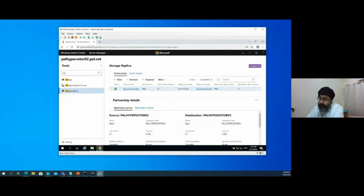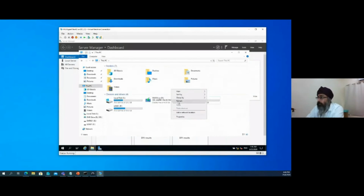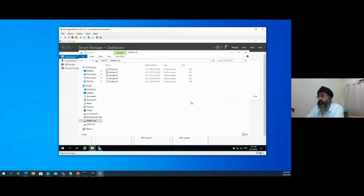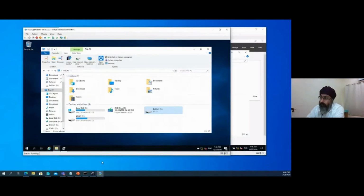Let's look at what happens to the VM storage. We go to store 2, refresh. Yes, now on store 2 we have all my data in there. Okay, let's go to store 1, which previously was accessible. Store 1, no, it's no longer accessible now. So this is the passive. You will not be able to edit the file. This is very important to avoid any inconsistency of files or any processes locking the file. Once the file is locked, then replication will not happen properly.